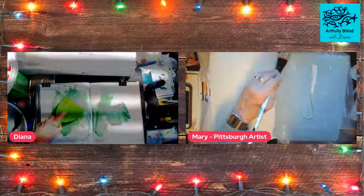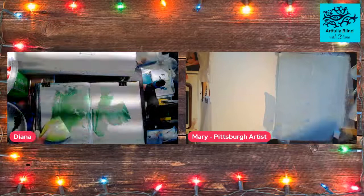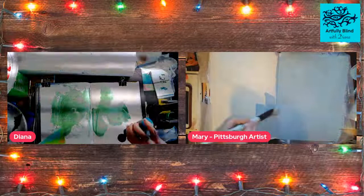I gave him a link to this because I'm not going to use both. Well, maybe later on in the stream, I might use both hands together. But right now I'm painting with my non-dominant hand because a few viewers requested that. It's going on anyways. The gesso's going on. That's all that matters, I guess.